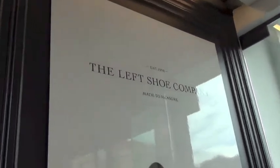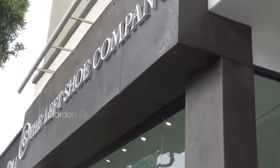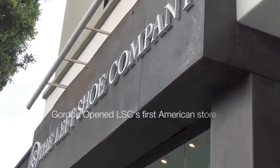The Left Shoe Company is a new concept, a new way of high fashion, men's fashion in shoes, a way of making something very special, very custom made for a gentleman's feet, using technology and old world workmanship. We're here on Melrose, at 8473 Melrose in West Hollywood, and this is our first store in the United States. We have plans to expand it all around the country.